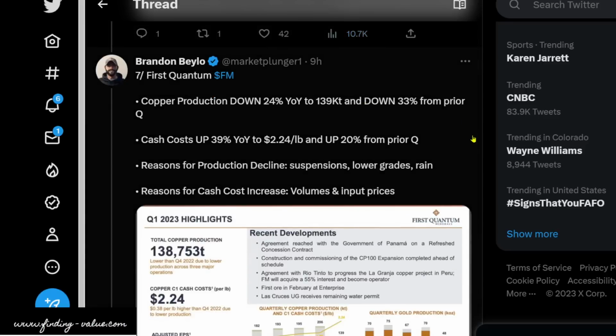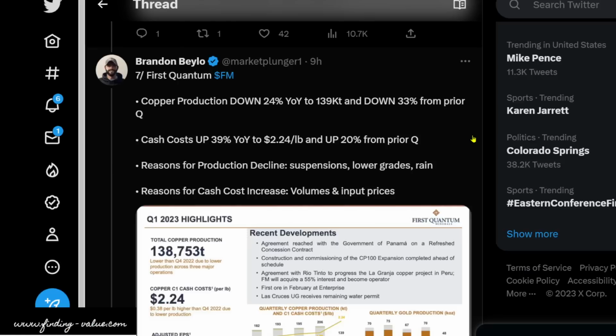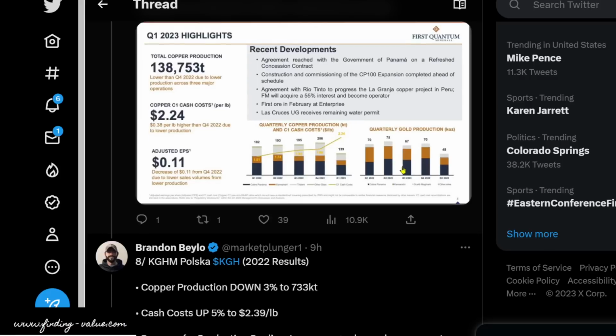First Quantum, copper production down 24% year over year to there, and down 33% from prior quarter. Cash costs are up 39% year over year to $2.24 a pound, and up 20% from prior quarter. Reasons for production decline: suspensions, lower grades, and rain. And what's the reason for the cash cost increase? Volumes and input prices.